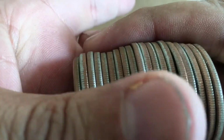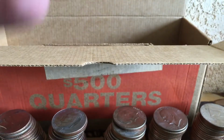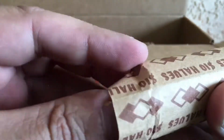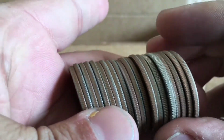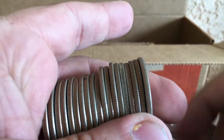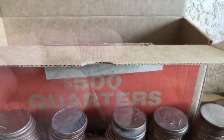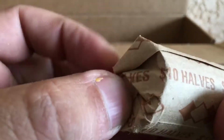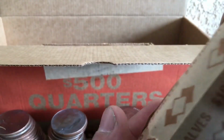Okay. So they're gonna be mixed. Looks like silver. Yep, 67. There. There's another one right there. Another 66. I have to go through each one of them in greater detail and put them on the scale just to make sure if there's any silver planchets there.